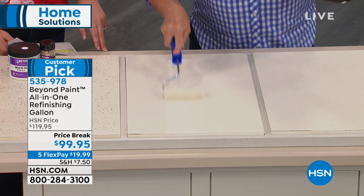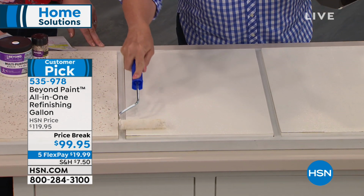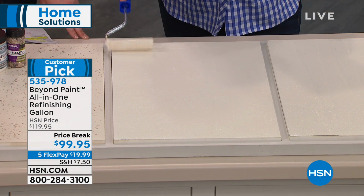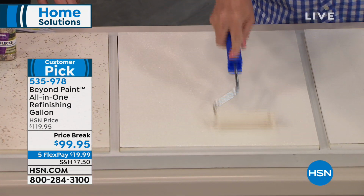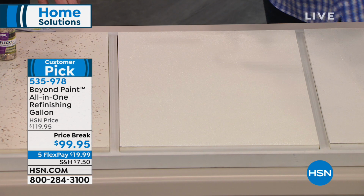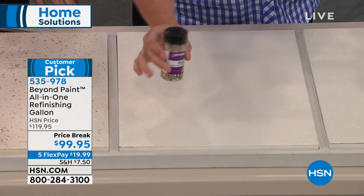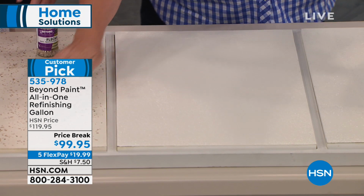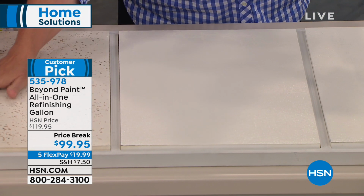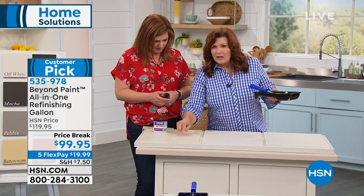So here's my second coat. Now, what I can do, and this is available on hsn.com, is if you want to give it more of a granite-like effect, while that second coat is still wet, look at how beautiful that is. By the way, this is our off-white. We have these little sprinkles, and you just shake them like you're shaking a salt shaker, and this is what it looks like when you're done. Terry. You put the little sprinkles on the second coat when it's wet.